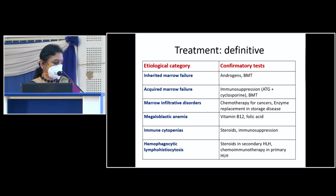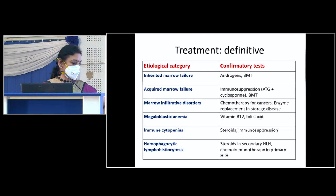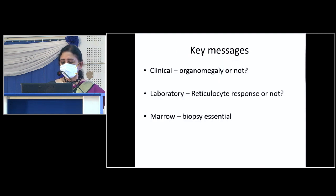Immune cytopenias, we have to treat with steroids and immunosuppression. HLH, we have to address what is the cause of the HLH and treat these macrophages with steroids and maybe etoposide. So this is the definitive treatment for a child with pancytopenia. Treat the cause. First we have to identify the cause rather than just blindly treat.